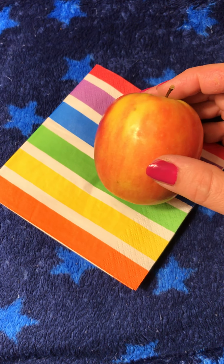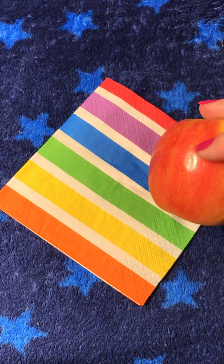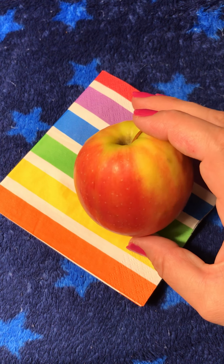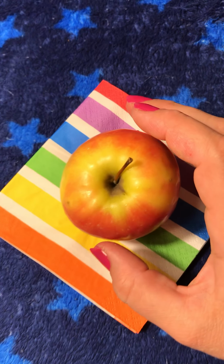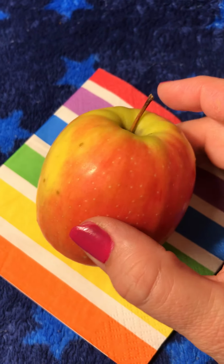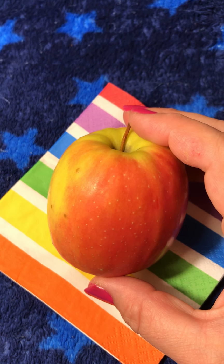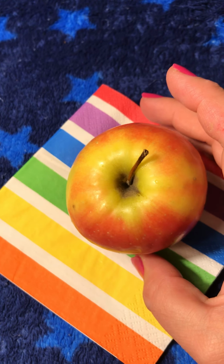Look at the colors in it. It's got pink and yellow and then kind of a dark pink. There's no red. It's more of just a pinky apple. It has a pretty name. It's called a Pink Lady apple, and it is by far my favorite because it's crunchy, it's not soft at all, and it's very sweet. It's better than candy, I have to say.